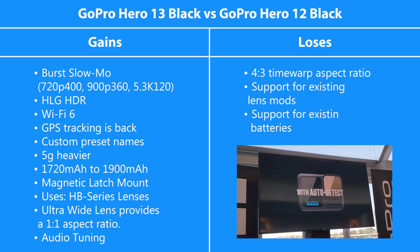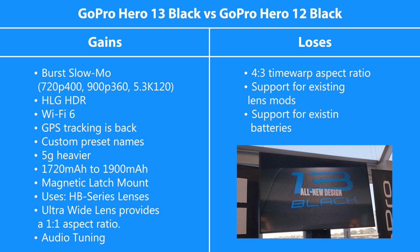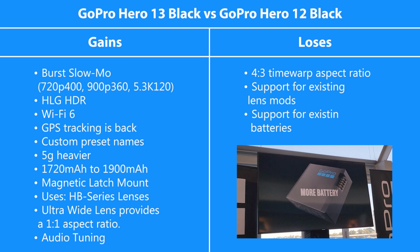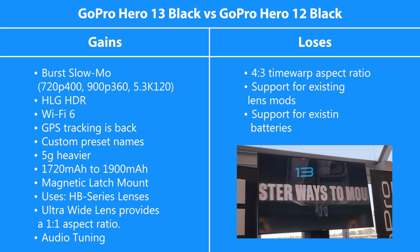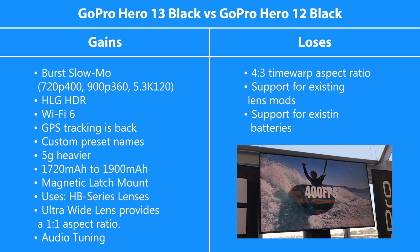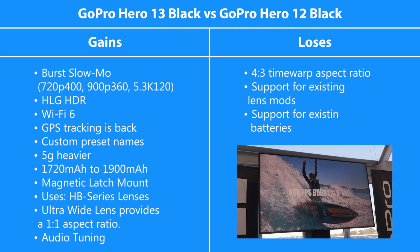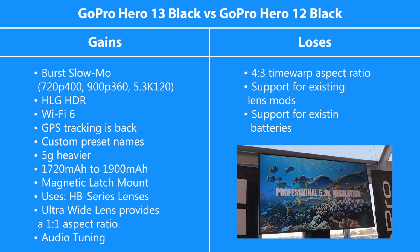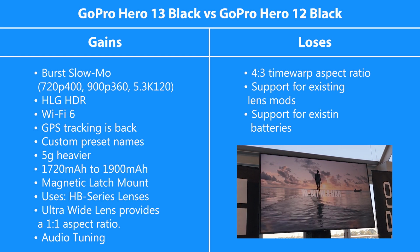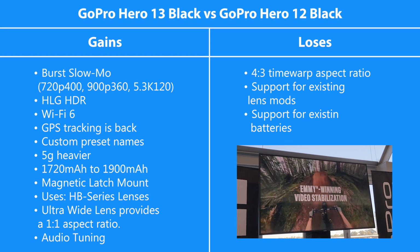So what you've got new in the GoPro Hero 13 Black is the new burst slow-mo mode. That's allowing you to do right up to 400 frames a second at 720p or 120 at 5.3K in slow-mo, and in 720p at 400 frames, or 900p at 360 frames, you can get 15 seconds worth of slow-mo, like that's real-time filming. Once you actually play that back, it'll be over 3 minutes. And at 5.3K 120, you can get 5 seconds of slow-mo.